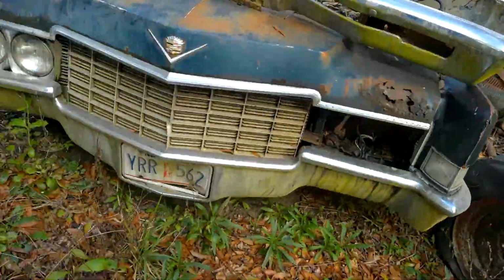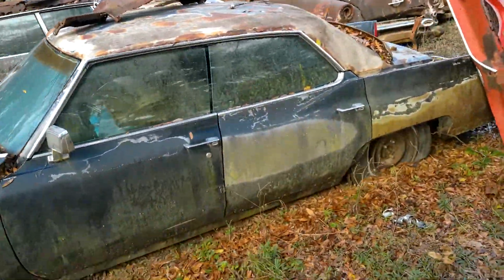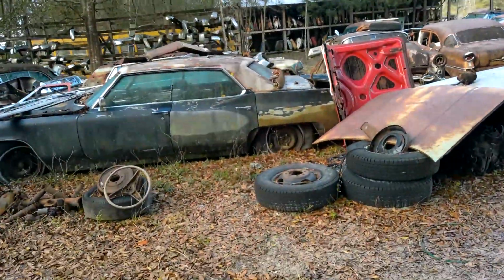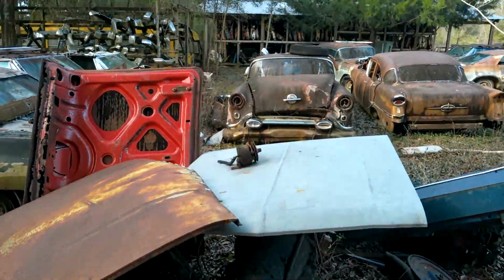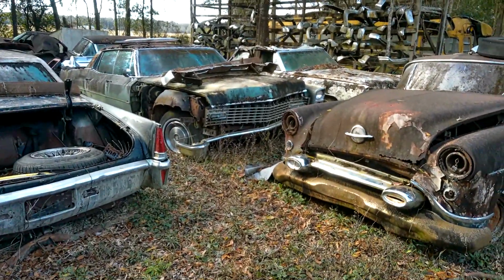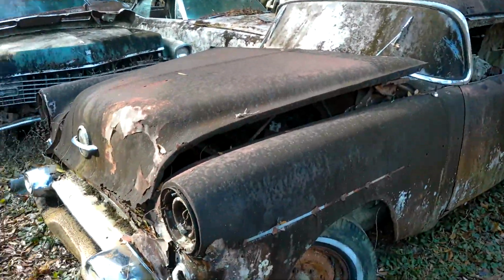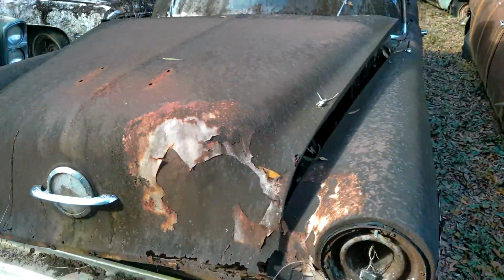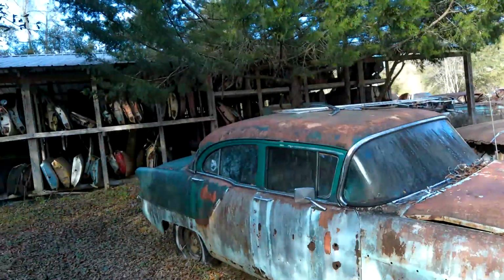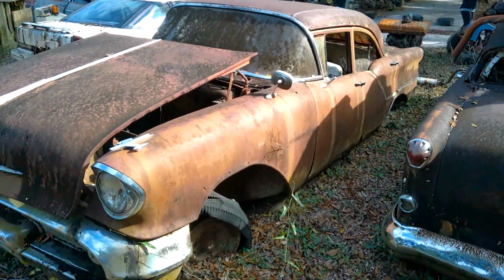Look at this Cadillac. What year is that? New York plates on this one. You walking up here, and there are hoods for every type of 1950s or 60s car that you can think of. What is this? I think this gentleman has every 1950s car made. And then you just have row upon row of doors for everything. Everything he don't have in the yard looks like he has a door for it.